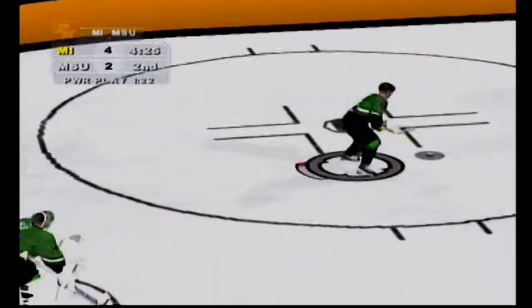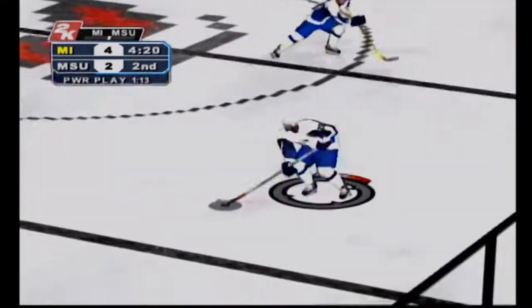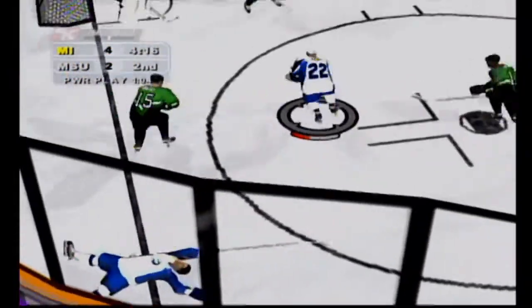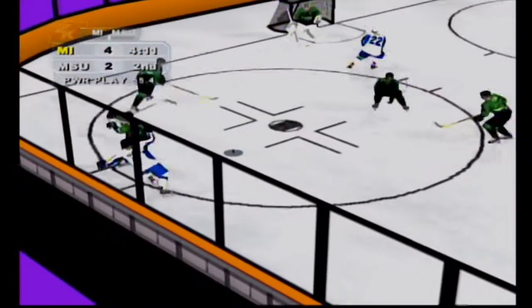Liles delivers the puck back to his defenseman. And they get to it and clear it out of the zone. Gets it over to the left wing. Taken across the blue line. Knuble has it in the corner. Miller stops the shot. The power play continues.